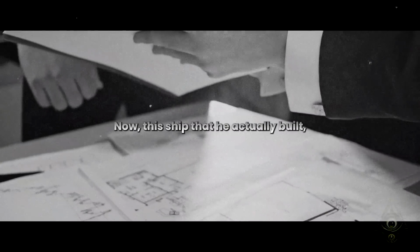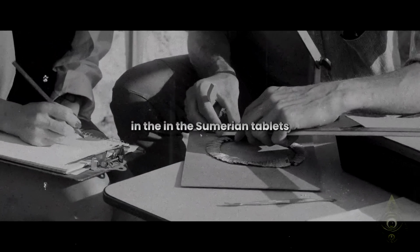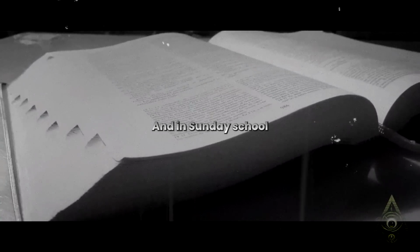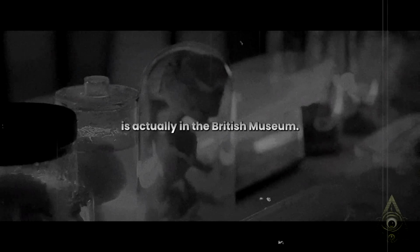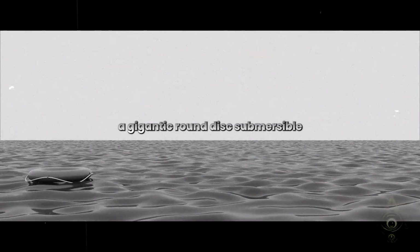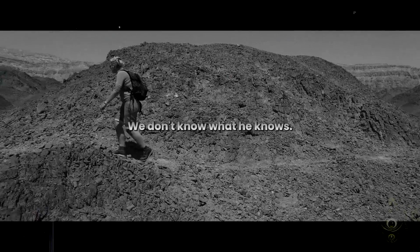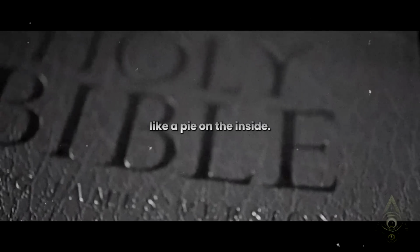Now, this ship that he actually built, we discover in the Sumerian tablets, is not a gigantic boat like what they have been preaching to you in Sunday school. He was given the instructions, and how do I know this? Well, the tablet is actually in the British Museum. He was given the instructions on how to build a gigantic round disc submersible, or maybe it flew. I don't know. We don't know. Nobody knows. And it was cut up into sections like a pie on the inside.